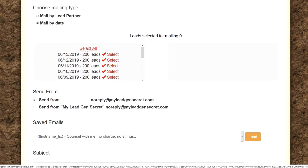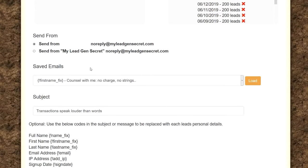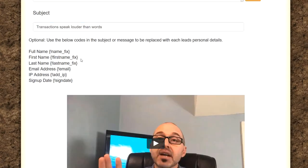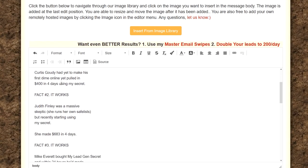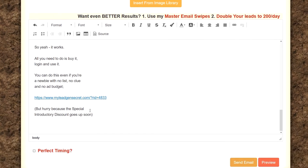I'm going to select all, so that all the leads move over to the right-hand side, so it says I'm selecting emails for mailing 2900, and then you will see that the subject line is already pre-populated. That's because what I chose just automatically populated the subject line in, "Transactions speak louder than words." Now, I could make this even a little more complicated, but I'm going to do that on the next example where I show you more advanced email sending. And inside the body of the email, it already populated because by choosing the red letter, you already pre-populated it also with your link and your signature.